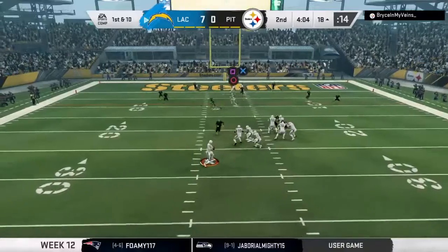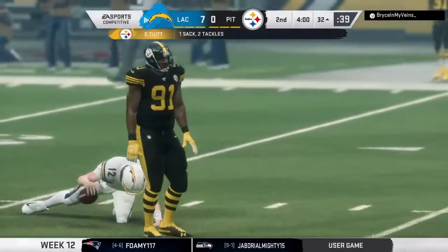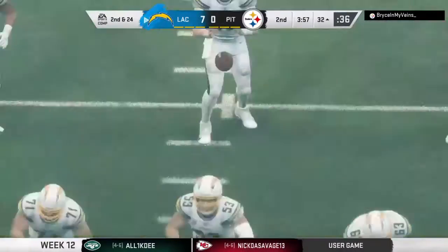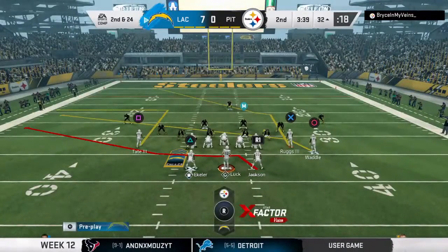Now Luck. And a big loss here as he's taken down. Stephon Tuitt able to shake free and get home for the sack. So after the sack, a scenario you certainly don't work on too often.